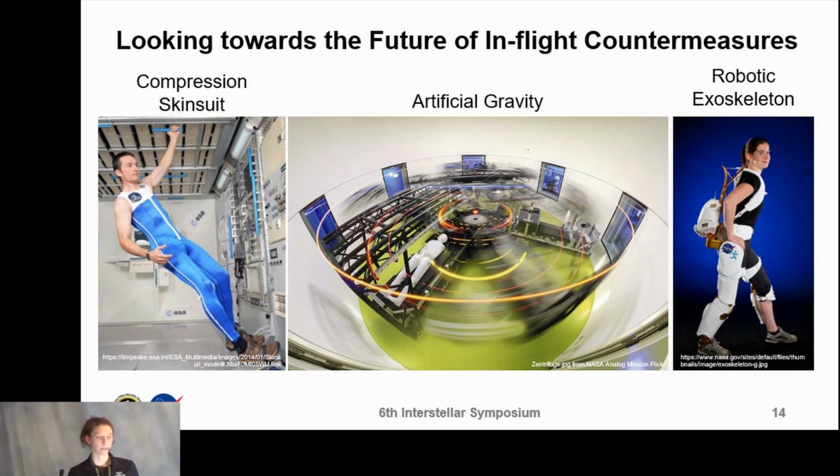One of the things that NASA and the European Space Agency are working on right now is a compression skin suit. This uses strips of lightweight plastic material that creates a pressure loading system, providing an additional 1 g of force on the bones and muscles in the body. This helps add back the effect of terrestrial gravity as they're up on the International Space Station or as they're floating on their spacecrafts.